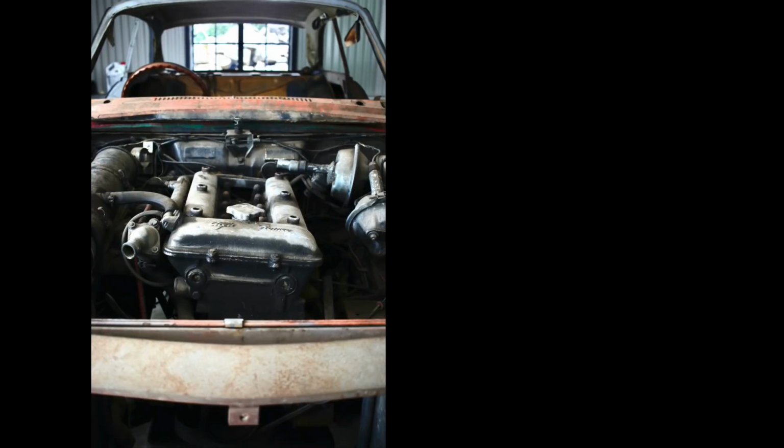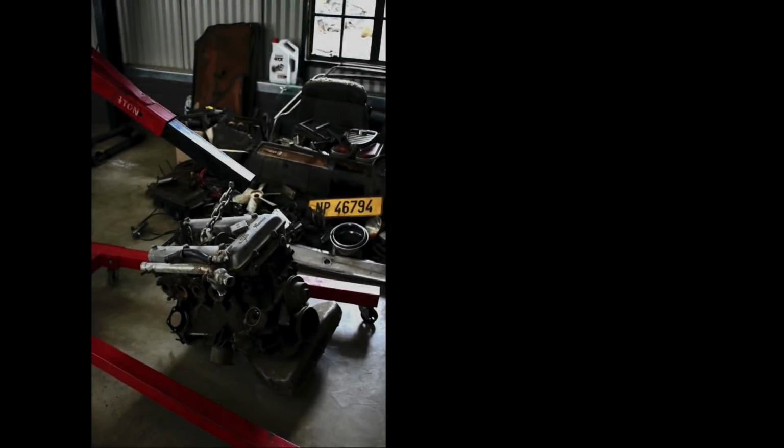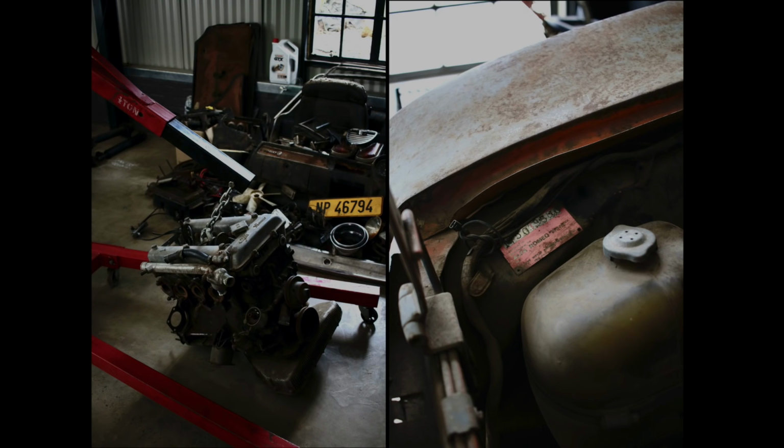When I found the car, it had a 2000cc engine installed that was totally seized. But in the parts that came with the car, there was the original 1750cc engine, with numbers that matched the build plate that the assemblers in South Africa riveted to the inner fender.